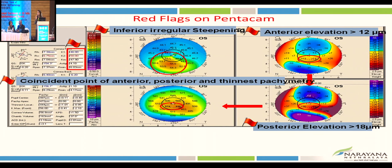Then look at the steep keratometry. Then look at the astigmatism. Sometimes you may have a steep keratometry, I'm giving you an example because I'm seeing a lot of those cases nowadays. You may have a steep keratometry 44, 48. That's the way it comes, and it's absolutely regular bow tie, and it's 48, so somebody has labeled it easily as keratoconus.